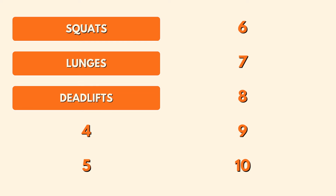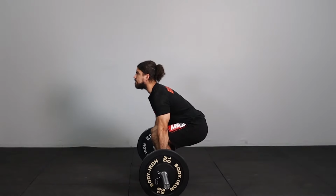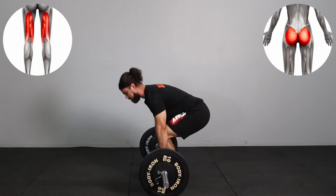Number three, deadlifts. Stand with a barbell in front of you, bend at the hips and knees to grasp the bar, and then lift it by extending your hips and knees. This exercise targets your hamstrings, glutes, and lower back.